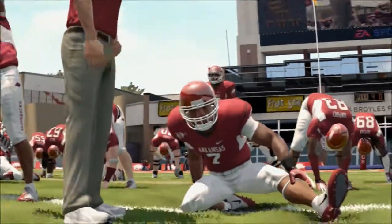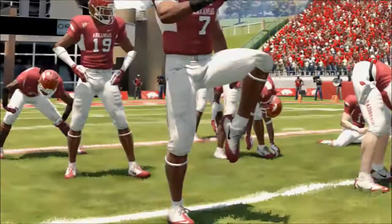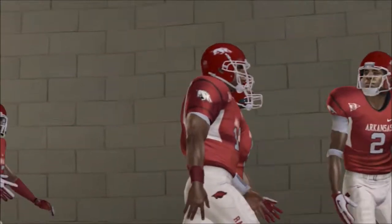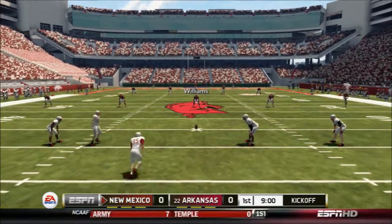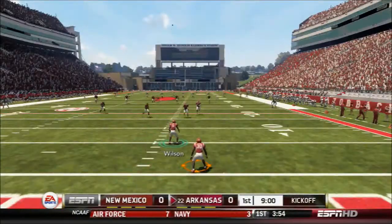Players are on the field, fans starting to fill it up in D.W. Reynolds Razorback Stadium in Fayetteville. Today's game is between the New Mexico Lobos and the Arkansas Razorbacks. We're ready to get this one underway as the teams are lined up for the opening kick.